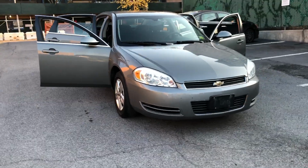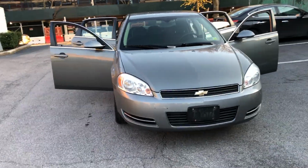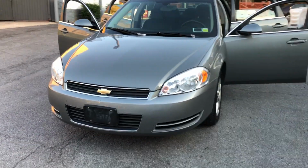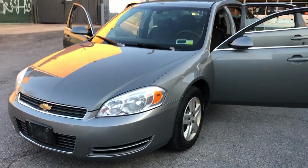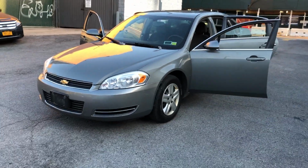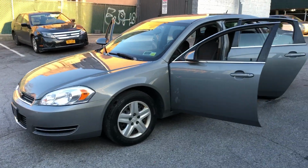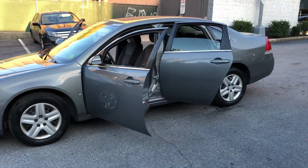We got the front end. Boom. Look at them headlights. Look at those headlights. Nice and clean. You hear it on. It's running right now, too. 2019 inspection, but I don't see why I can't have a 2021. Why not, right? That'll be easy. No check engine light, no code. So you get that ASAP, no problem.